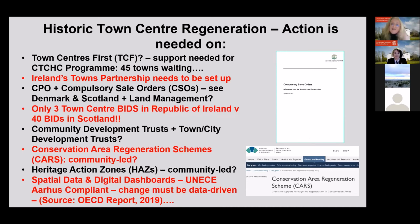And then, as I say, we really want to put all the data that we're collecting with all these towns and the towns that are coming into the programme. We really want to go digital, so everything will be put on a digital dashboard. So that's really where I'm going this year. And just to say, the Central Statistics Office, we're working with them now, and that will be proceeding in the next few months. So that's really exciting to go digital.